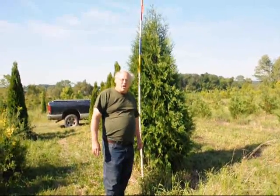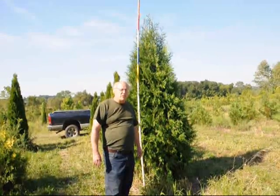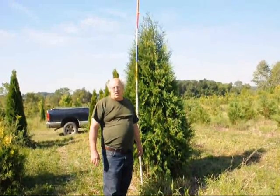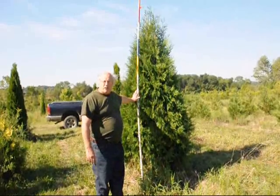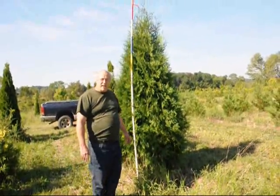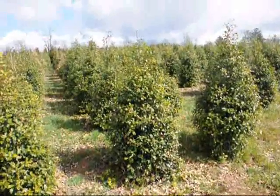So give us a call at 215-651-8329. We also sell a deer-resistant arborvitae called the Green Giant that grows up to 3 feet a year and is planted at about 6 to 8 foot spacing. This tree is usually planted at a 3 to 4 foot spacing. So again, give us a call at 215-651-8329. Thank you. These are American Holly, Ilex opaca. Give us a call, 215-651-8329.